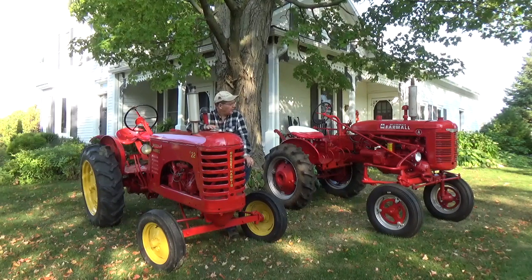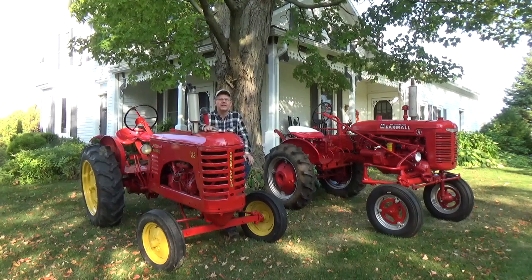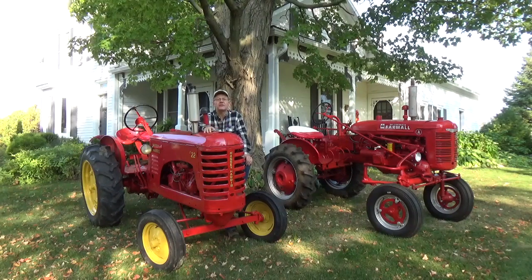Even though one's a Farmall and one's a Massey, they're not from this farm, but they were restored at our local Christian high school. One of the shop classes at our school over a number of years took both these tractors that had long ago finished their working days and were parked. This one was actually sitting outside. It was in really tough shape, and so was that tractor. That tractor had cleaned a freestall barn for 35 years, so you can imagine the shape it was in.